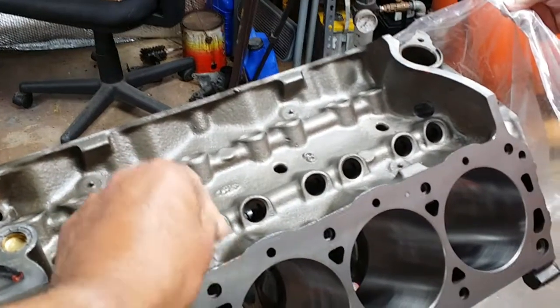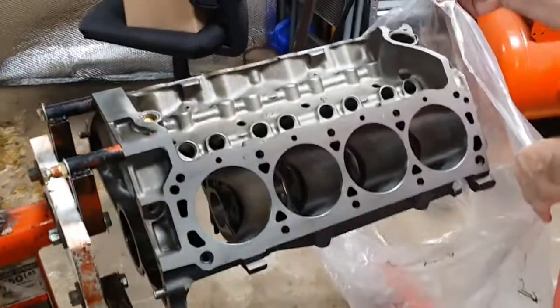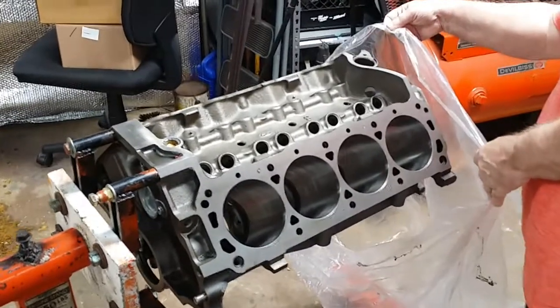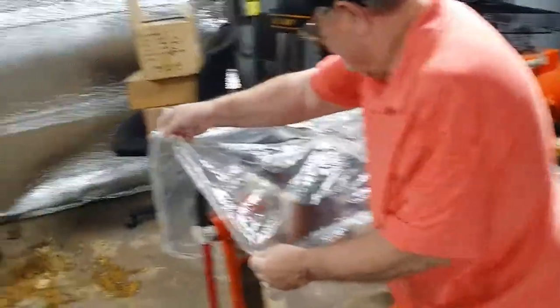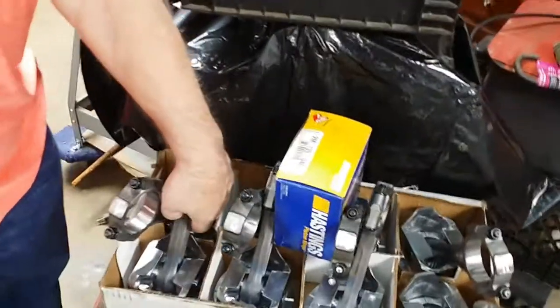But I was told by the guys that did the machining, they said they want to see the car together. And I said, yeah, so put your sticker on it. He said, you put your sticker on it, everybody's going to come gunning for you. Well, that's kind of what we want. That's kind of what we're hoping for. But it's back. It's back with all kinds of new internal goodies.